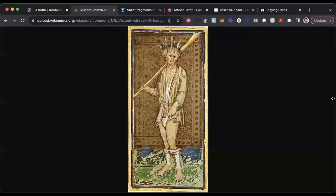This is once again from the 15th century. And so this Fool is very similar to what she's created. For one, you can look at the boots. He's kind of walked through his boots here. He's got the feathers in his hair, and he's got this possibly either staff, or this bag that's over his shoulder. And so this is what the Fool looks like in the Visconti Tarot. And this is also an Italian deck.